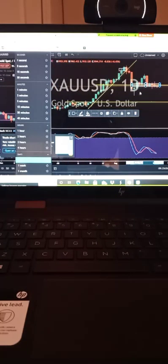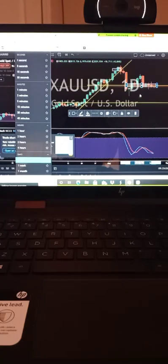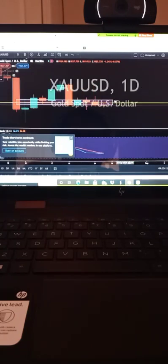I mean, we're not in a bull or bearish market right now. With gold, we're in a consolidated market. So swing trading and day trading is really out of there. This is when you start intraday trading or scalping.